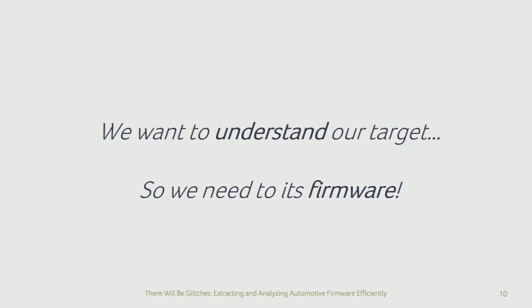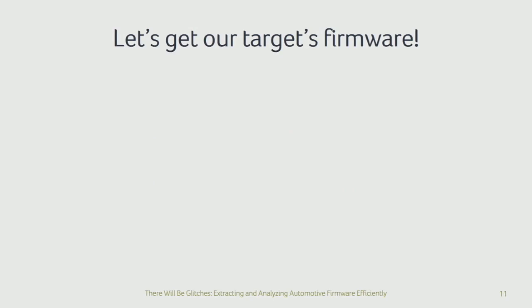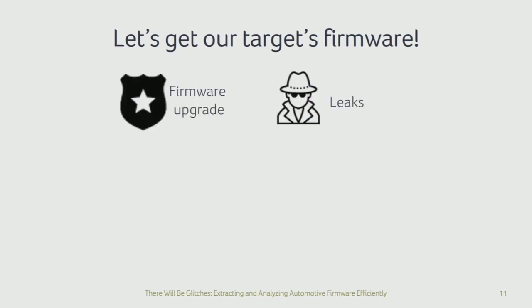So we're talking about the first step of performing an exploit, getting to this understanding of a particular target. And we need the firmware in order to do this properly. So how do we get the firmware out of this device? Well, the easiest way would be if there's an official channel. For example, we can extract the firmware from a firmware update, or somebody already did the work for us, so we can just simply download the firmware from the internet.